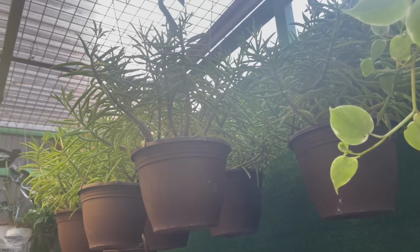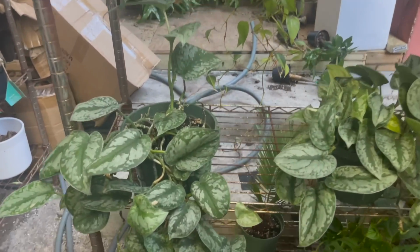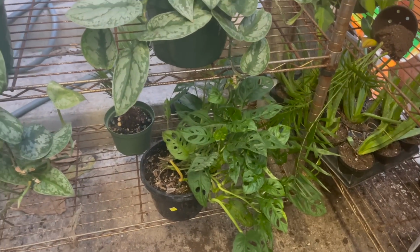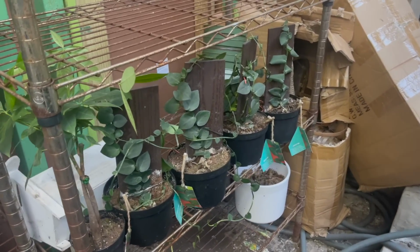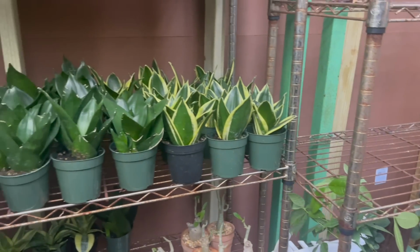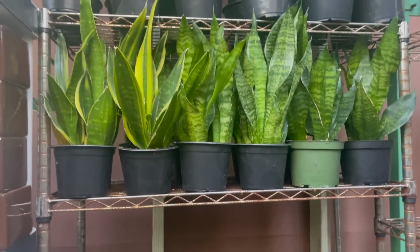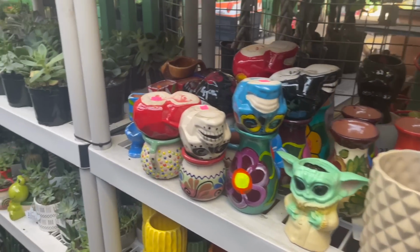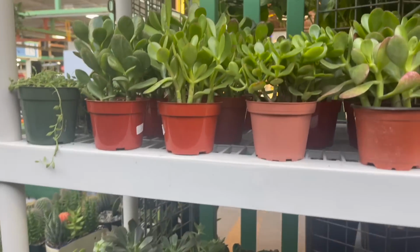Some succulent baskets, also some Scindapsus pictus exotica, and also some Adansonii, Rhaphidophora hayi, some Sansevieria bird's nest, some other Sansevierias, lots of cute little pots, succulents, jade.